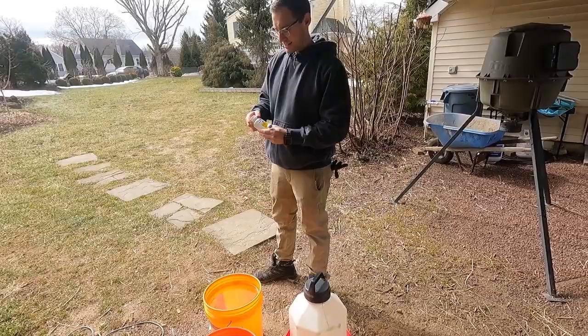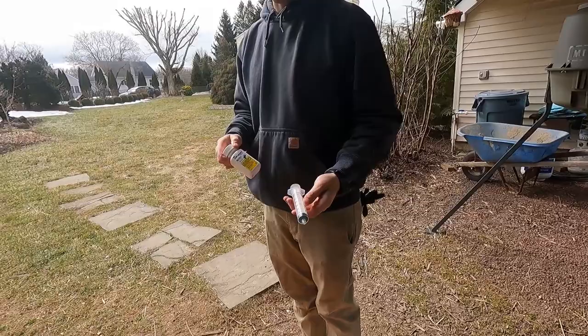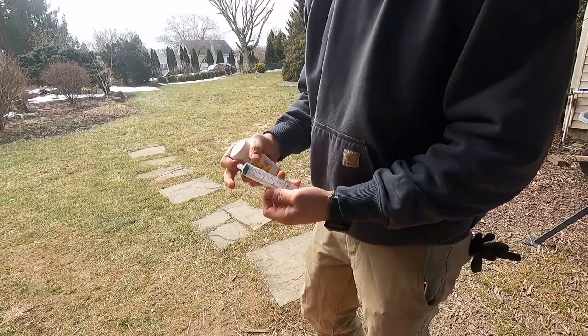Okay guys, so like I mentioned before, this is the safeguard. I just went and grabbed a little dropper here. And this dropper indicates in milliliters, 5, 10, 15, 20.